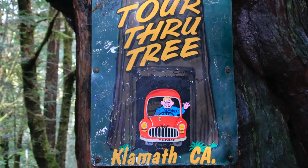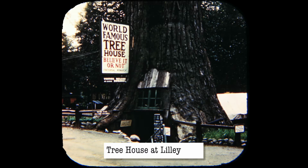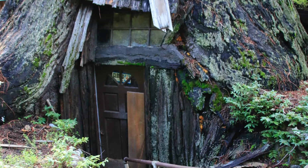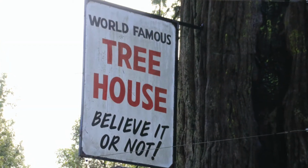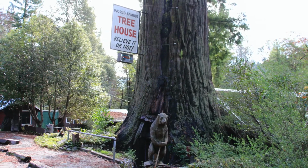And here's another roadside attraction. Treehouse at Lily Park. Not all of the original attractions seem to be doing well. This one's closed and seems abandoned. Like the Trees of Mystery, it benefited from a mention in Ripley's Believe It or Not, but it must be hard running a small attraction in such a very remote place like this.